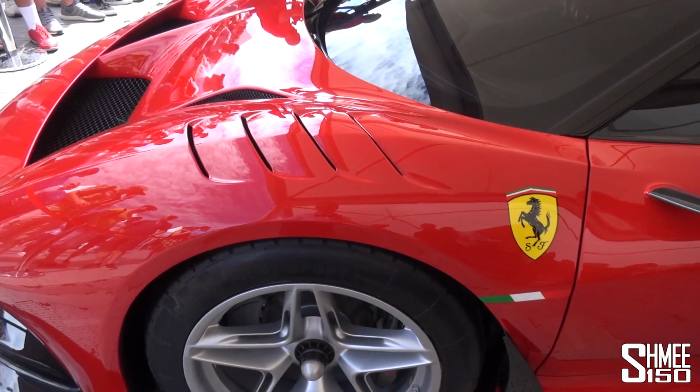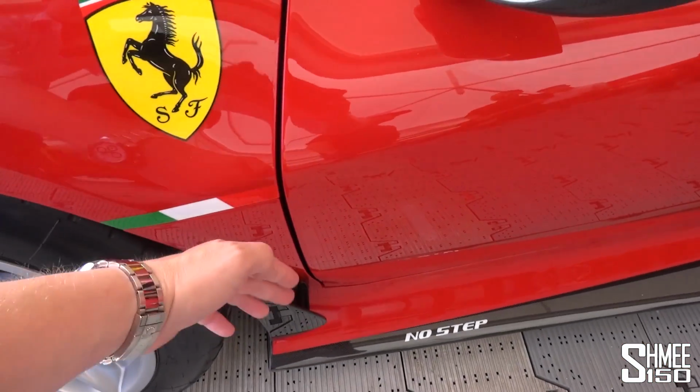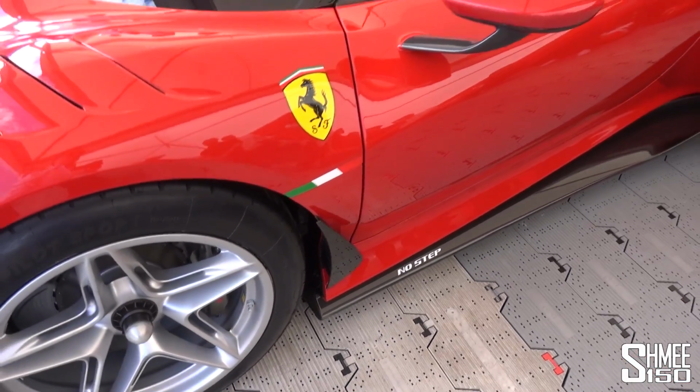Rosso Vera is the name of the colour, the red paintwork that's on this, and you have the Italian tricolore here, and I really like the design actually of that piece behind the front wheels. Of course, again, for the airflow that's coming around.